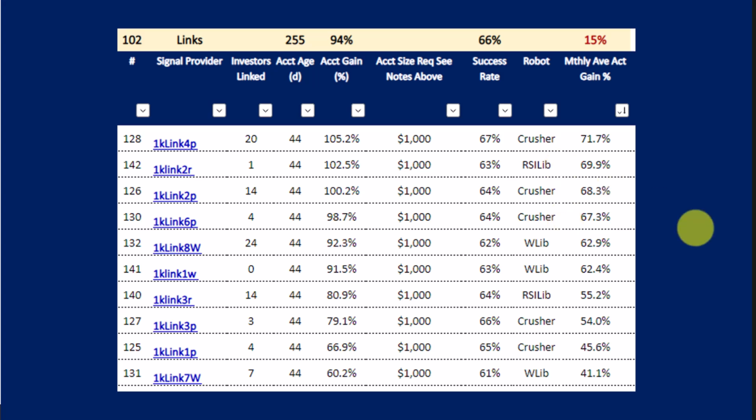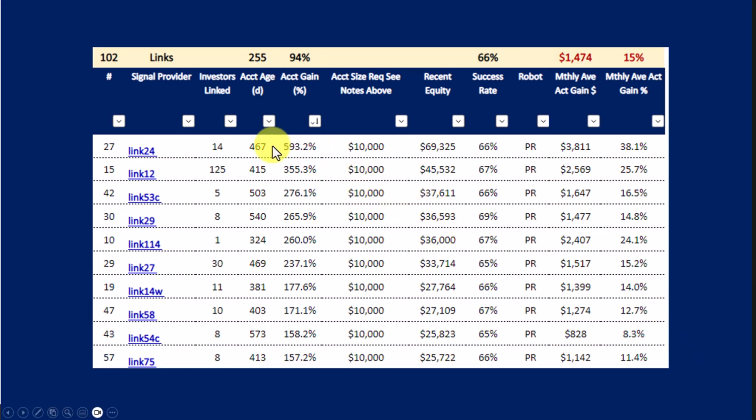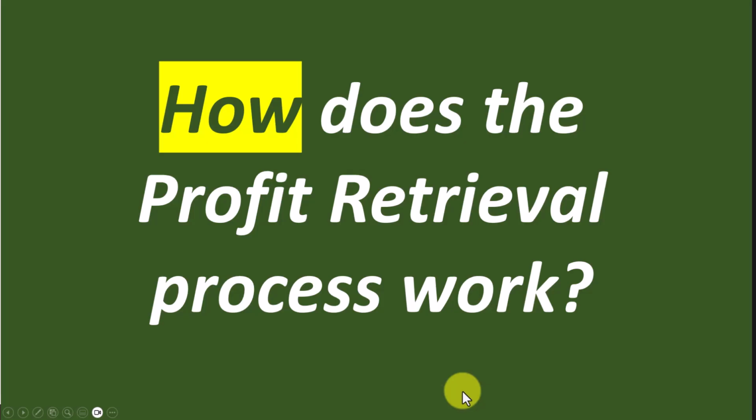So let's look at some of the older accounts, and here you can see some of the older accounts. Some have been going for 573 days. They've produced that return, which is a return of 8% a month. Now, I'm telling you, you need to ask yourself, are you making 15% return in your sleep at the moment? And are you doubling your accounts on an annual basis? You have to ask yourself. And again, this is why you should be watching this video, because I'm going to show you how this strategy works. Okay, so straight into it.